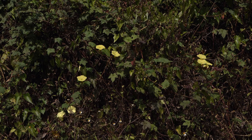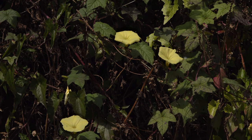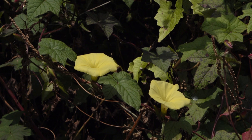This yellow morning glory actually is a Merremia vitifolia, vitifolia because the leaves have the shape of the grape, Vitis.